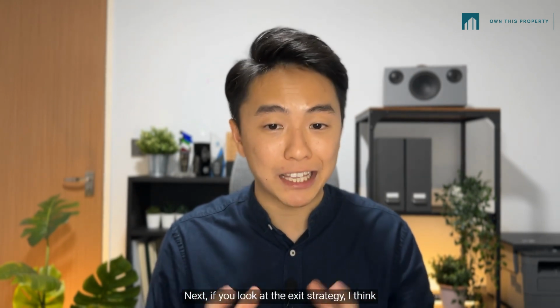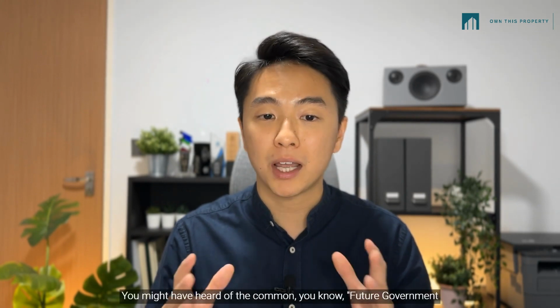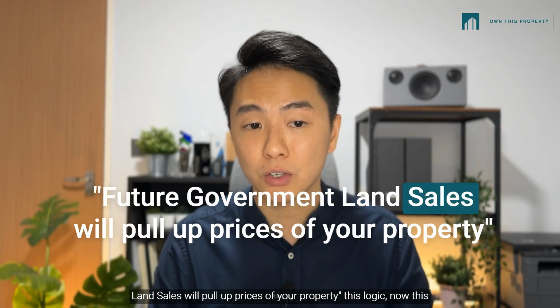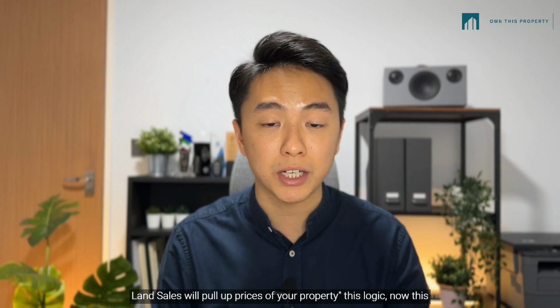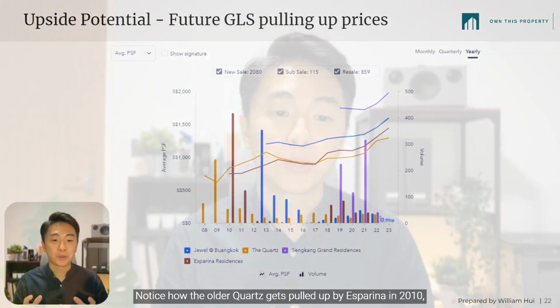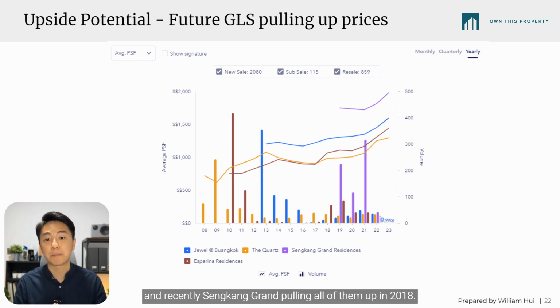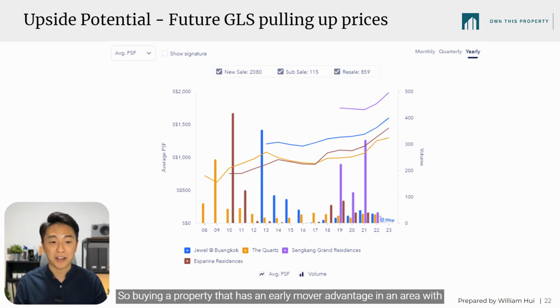Next, if you look at the exit strategy, I think Lentor Hills also presents a few challenges. You might have heard of the common logic that future government land sales will pull up prices of your property. Now this is real, and here is one case study of that happening in Buangkok. Notice how the older quads get pulled up by Aspirina in 2010, and then Jewel and Buangkok pull the two of them up in 2013, and recently Sengkang Grand pulling all of them up in 2018. So buying a property that has an early mover advantage in an area with future government land sales slated to launch is a proven strategy.